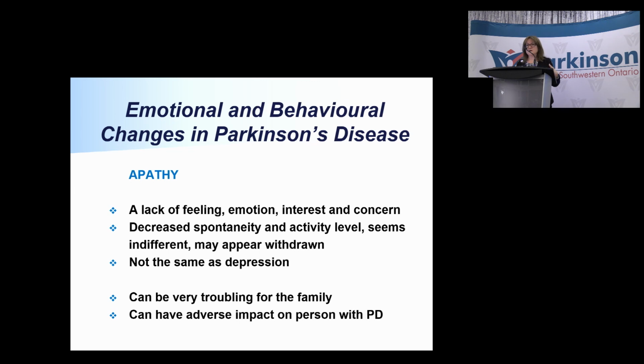The apathy is often directly related to the degenerative problems going on in the brain. And it can be very troubling and frustrating for the families and caregivers as well. It can have a significant impact on the patient because they're less likely to be physically active, they're less likely to have social interactions with other people. It could contribute to problems taking medications, etc.